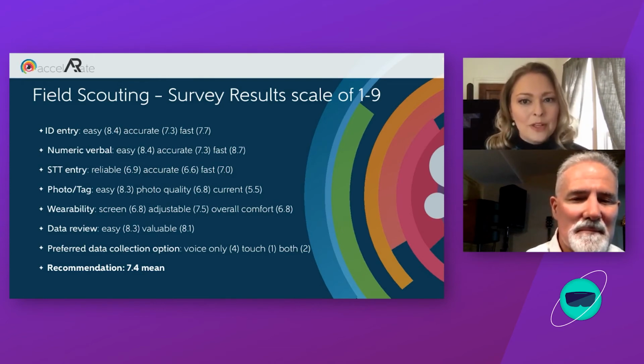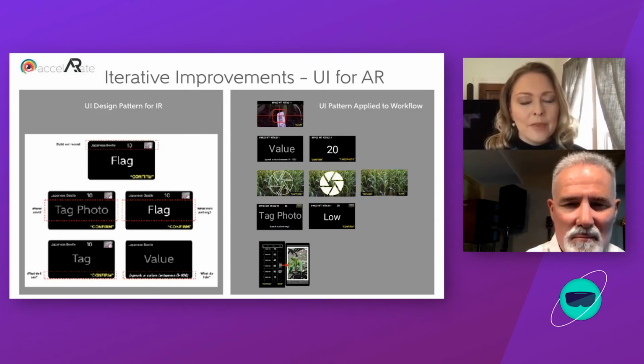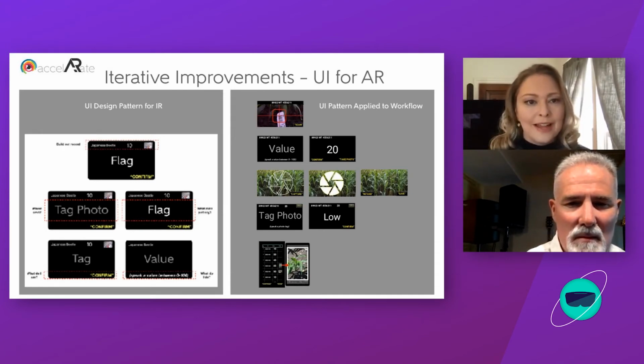We also had some really important learnings from this first testing. One of them was the little UI. It's about a third of the size of what a mobile device could hold and you could read. So we need to be really thoughtful about that.